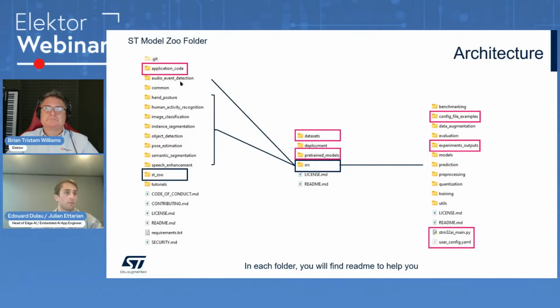So after installing Model Zoo, you will end up with a folder containing all these folders. So you will have the application code, which is the N6 getting started application that you copy and paste in the folder. For each use case, you will have a folder, and all the folders work the same way. Just a few seconds, I will explain that. And you will have the STZoo folder containing the libraries used by the Python scripts. So let's say you want to do image classification. You will double-click on the image classification folder and end up with this structured folder.